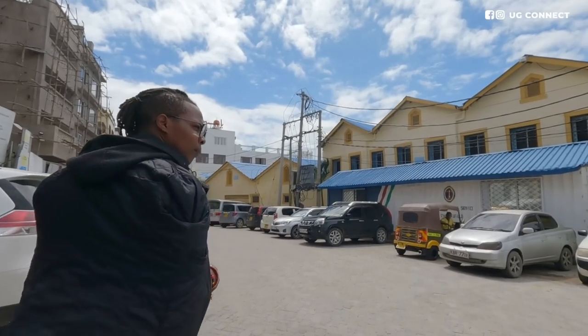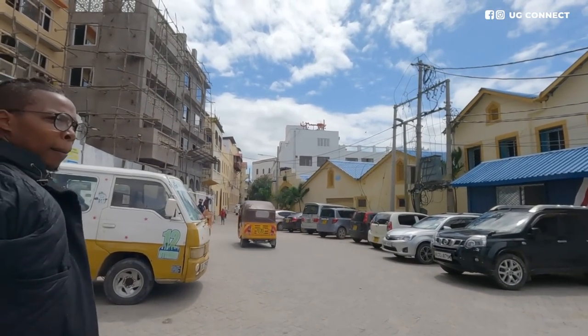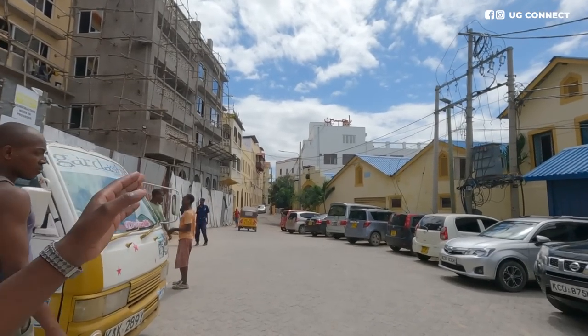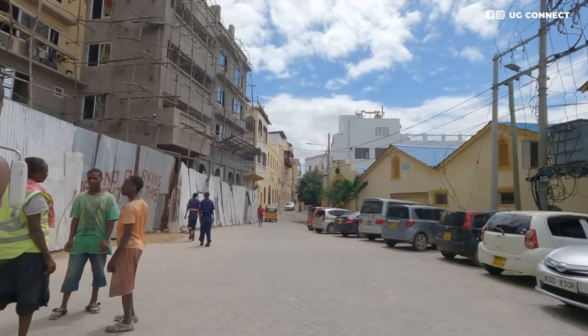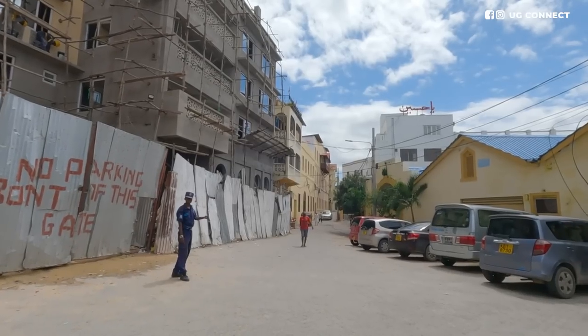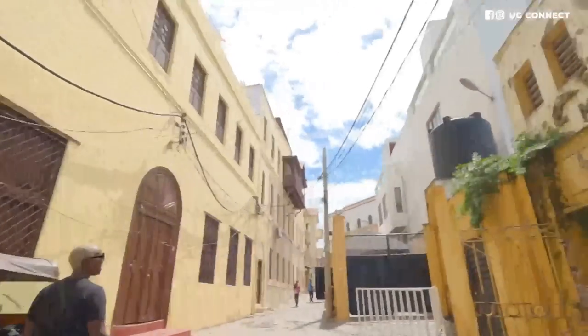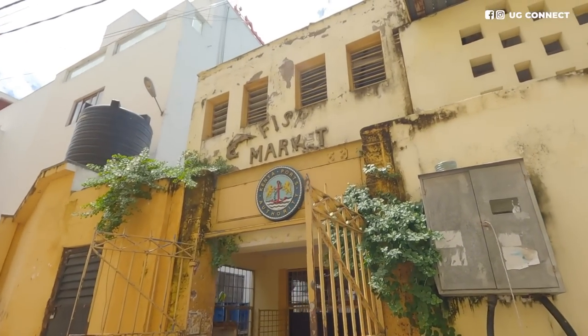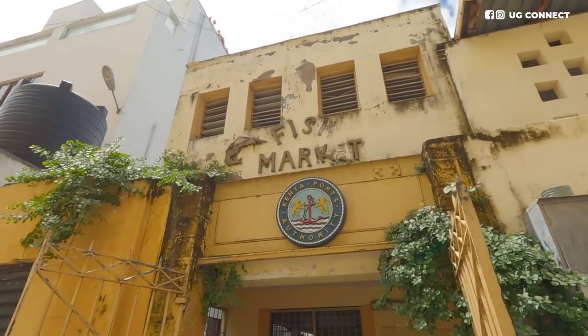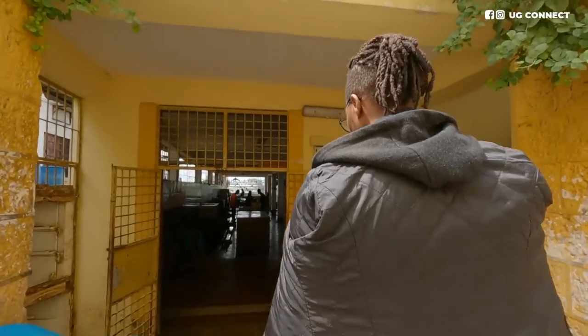Which corridor are we taking again? We are taking this one, because we have to go to the fish market. You see the old port of Mombasa, and then you go to the back street, then to the White House, and then to the first police station. So this is the fish market. This is where you come to get your fresh fish. So it was the first fish market in the old town.